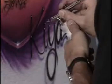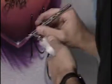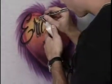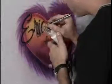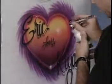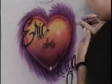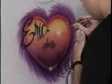And I'll get those a little bit hotter spots there. Here we are. And I'm going to go back in and just have a few real diffuse hot spots right in the puffiest part of the heart, so to speak. Just kind of gives it an extra bounce.